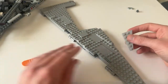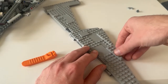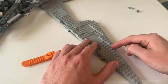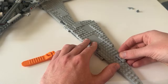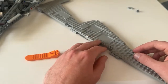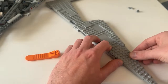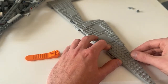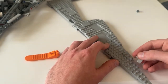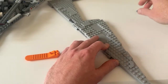All right, so this will go here. And then this piece, let's see, 1, 2, 3, this piece goes here. Hold on, let me just double check my work real quick. Yes. Are there any Lego YouTubers you like to watch? There are. Hold on, let me finish this real quick and then I'll answer your question. Sorry, because I'm almost done with this bag. Let me just knock it out real quick.